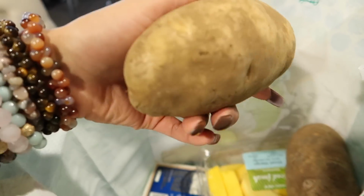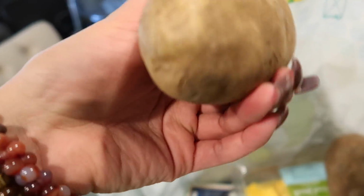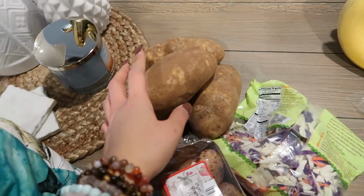I also got some root veggies. I got some potatoes. I love snacking on like a baked potato or pairing it with fish or something on the side with a green. So I got 4, I think, of those. I try to get the biggest ones because Trader Joe's doesn't charge you based on weight. They charge you basically by items. So if you get the biggest of something, it's not gonna matter if you get the smallest one.